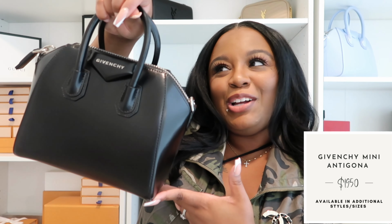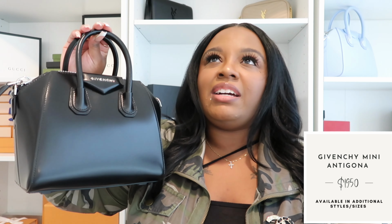So the next bag that I do want to go ahead and talk about is my Givenchy mini Antigona. I have had this bag since December 2018, so I've had it in my collection for a while. Y'all know I added the baby blue that you see right over there. I want to say that was August. Yes. And so to me, now that I have a color that's perfect for spring, summer, I definitely think this is gonna be more of a fall winter bag for me.